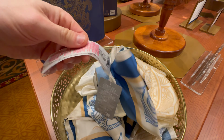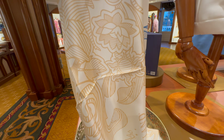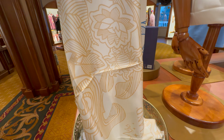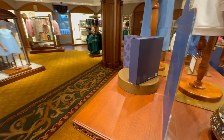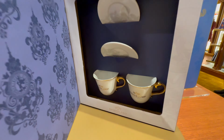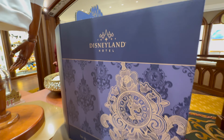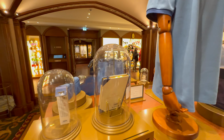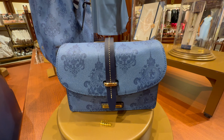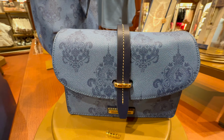So here we have this scarf offered at €60. And over here, for having your tea or your coffee time, all with the Disneyland Hotel logo on it, the clock. Shirt. Over here, this will be really something for Sophie, but it's €300. It's quite expensive, this. Nice little bag.